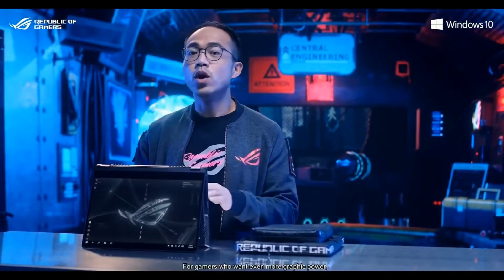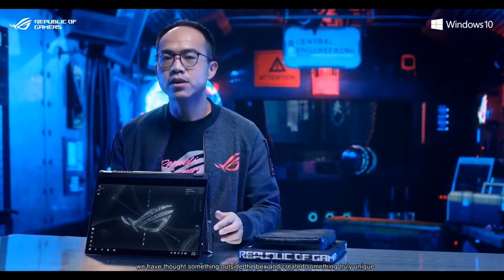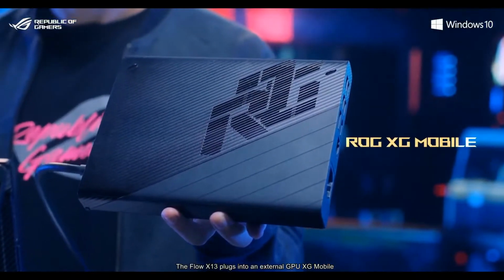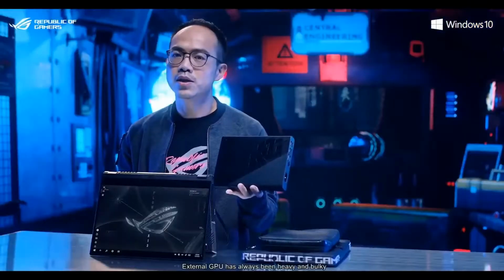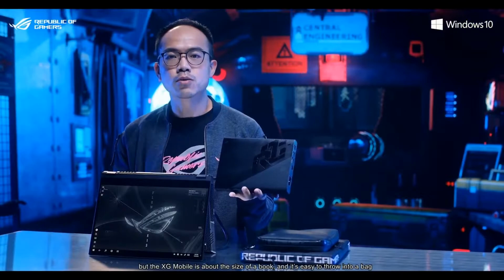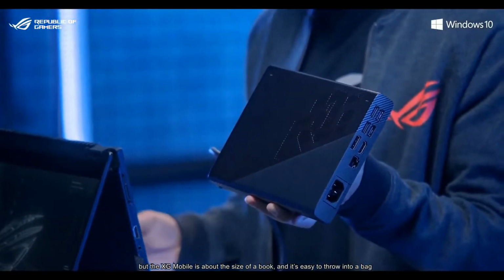For gamers who want even more graphics power, we have thought outside of the box and come up with something truly unique. The ROG Flow X13 plugs into an external GPU, the XG Mobile, that redefines the category and takes versatility to the next level. External GPUs have always been heavy and bulky, but the XG Mobile is about the size of a book and is easily thrown into a bag.